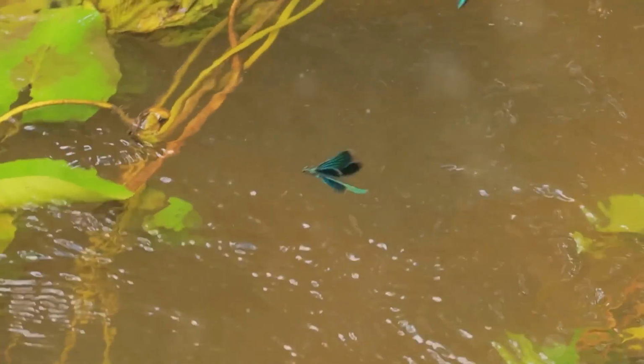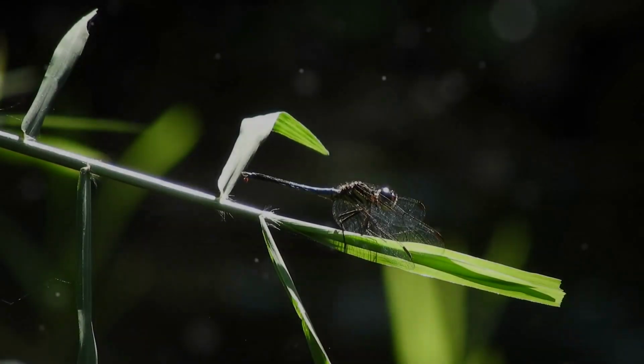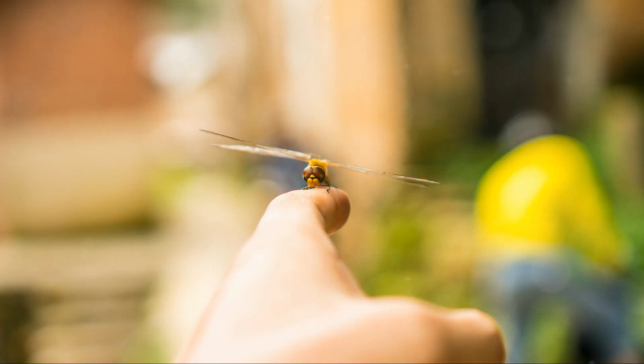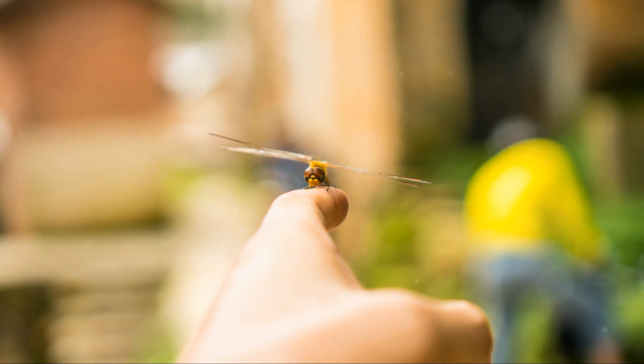Another technique is to use your hands. This requires patience and a keen eye. Wait for the dragonfly to land on a reed or branch. Slowly and carefully cup your hands around the insect, making sure to trap it gently but firmly.